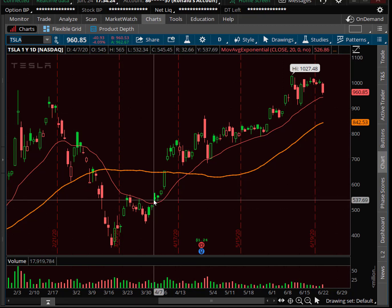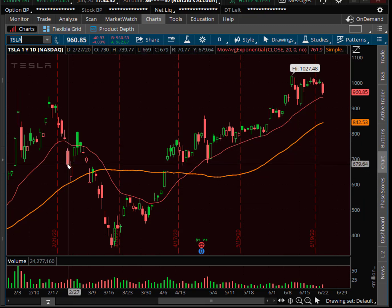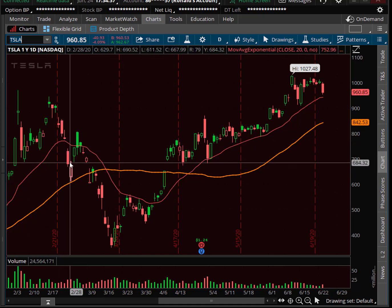That is something to be put on notice for. Now, the issue with that is, look over here. At one point, we closed at 780 or something. By the time the next day closed, we were at 670. That was over a 100-point drop when we broke that red line.